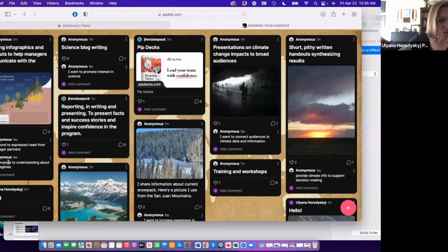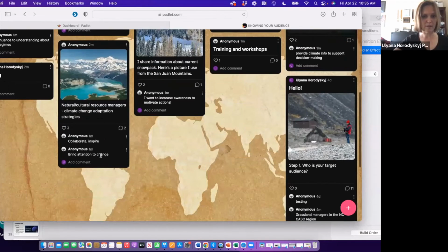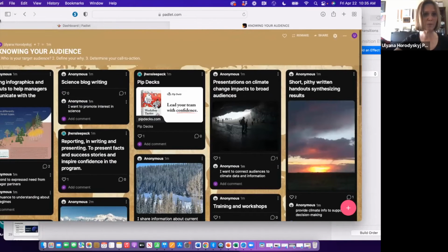And then add nuance here to understanding about fire regimes. Yes, this is a very specific one. Excellent. Very specific action and bringing attention to change. Great. Okay, so we'll keep going then.